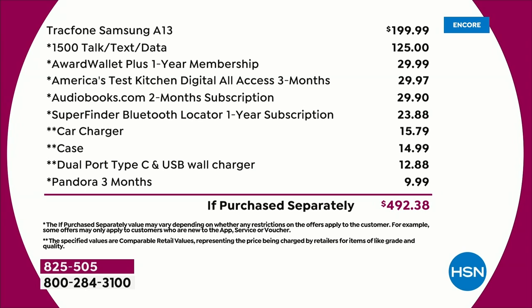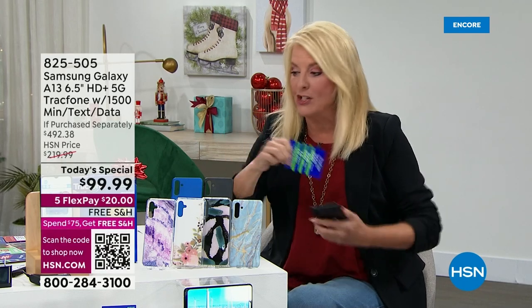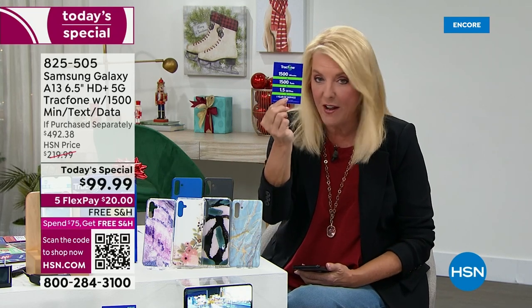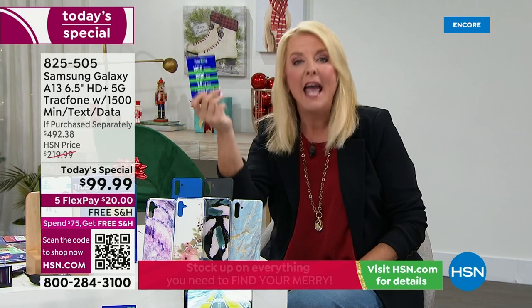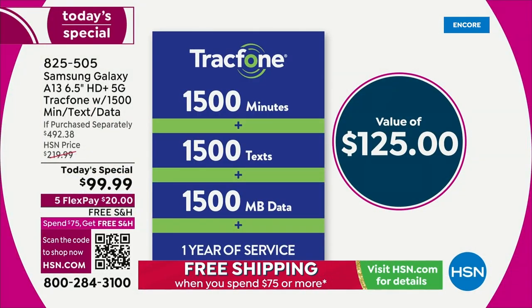And you know what's really funny? We have tons of people who just want to upgrade. They're ready to renew their talk, text, and data minutes, so they watch for this day and they just get a brand new phone. Instead of just going out and getting some more data for your phone or text or talk time, just buy this. This is a $125 value. So you're already saving money and getting extra time, which is amazing. And that is included with our exclusive bundle.